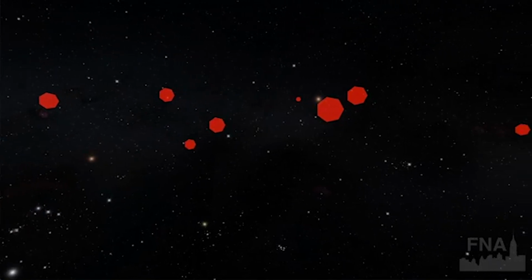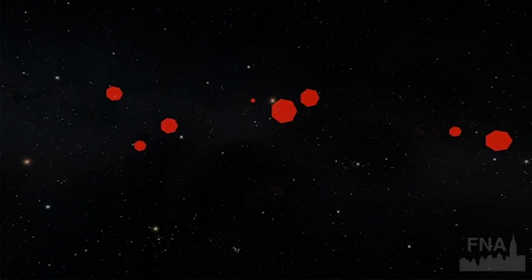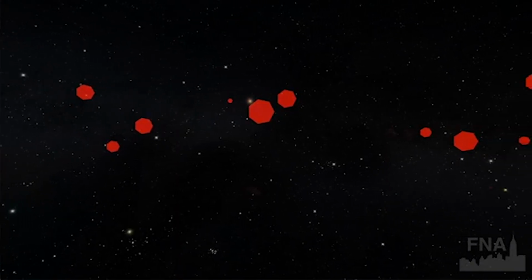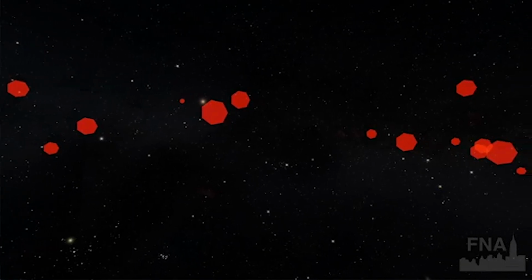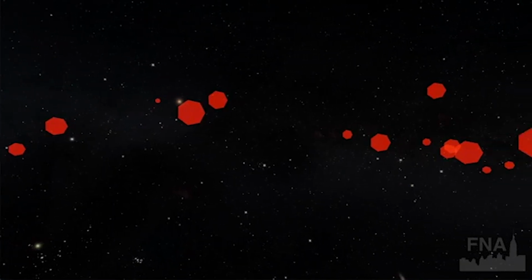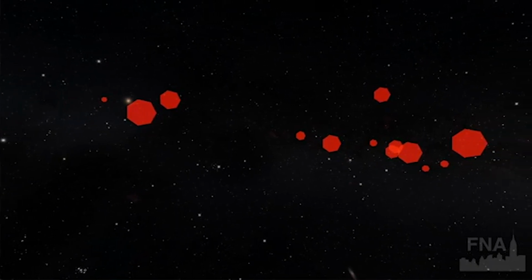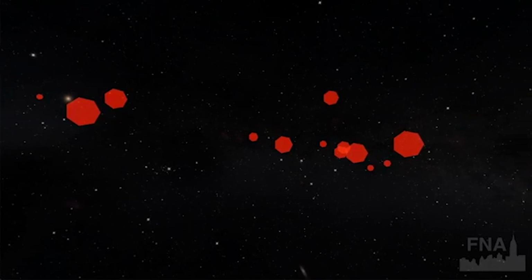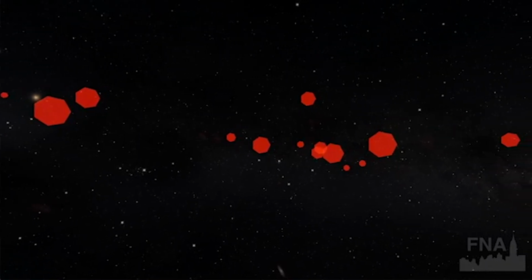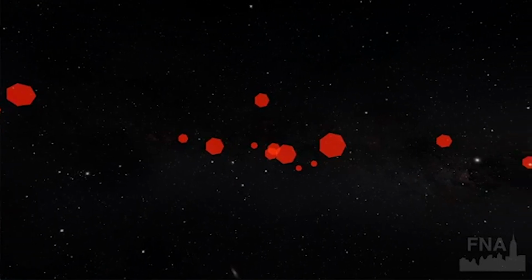Our sun is not going to go supernova. It'd have to be quite a bit larger, at least 10 times the mass, in order to go supernova at the end of its life cycle. But all these blobs are from stars that did go supernova. And when a star goes supernova, the core of the star can get very, very compressed into something very, very dense that could potentially, in some cases, possibly collapse into a black hole.